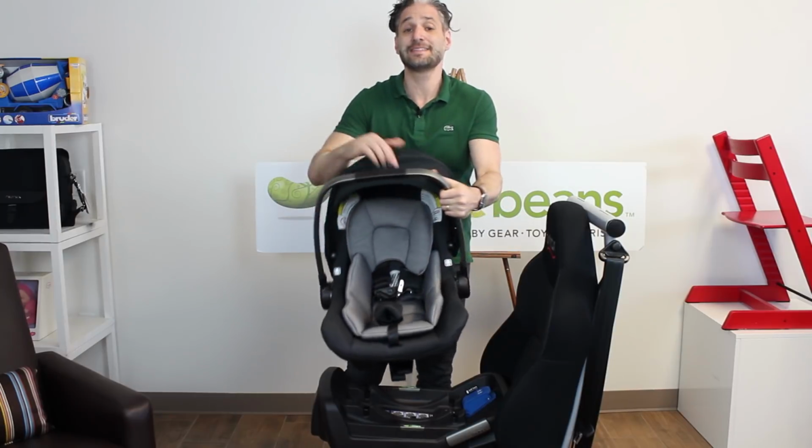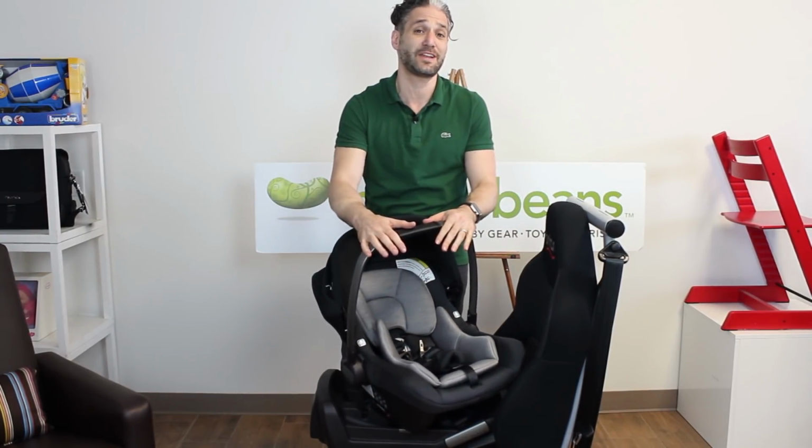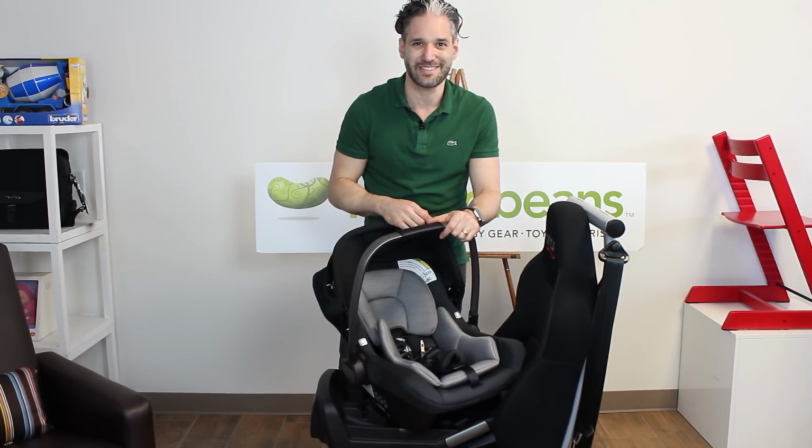Note that the Nuna Pipa Lite does not have a dream drape, but there is another version of the Pipa Lite called the Nuna Pipa Lite LX that does have a dream drape. Let's move on to the next car seat.